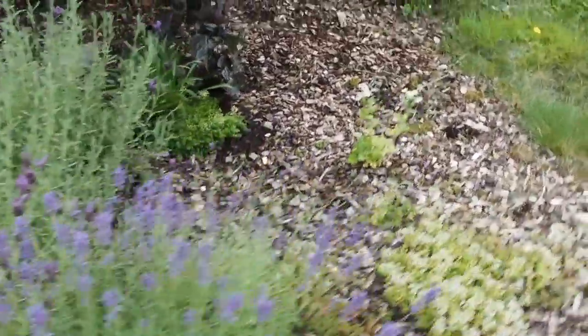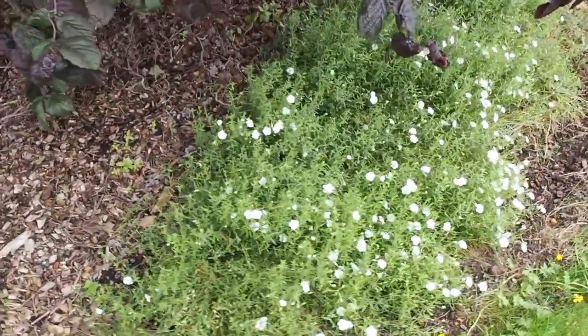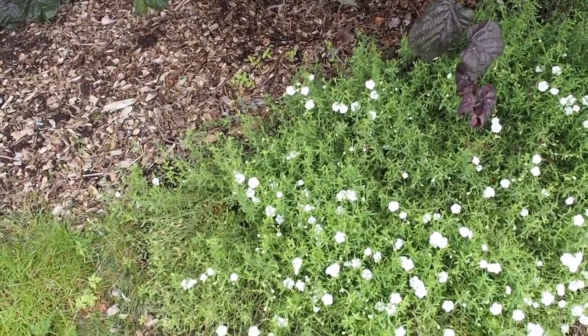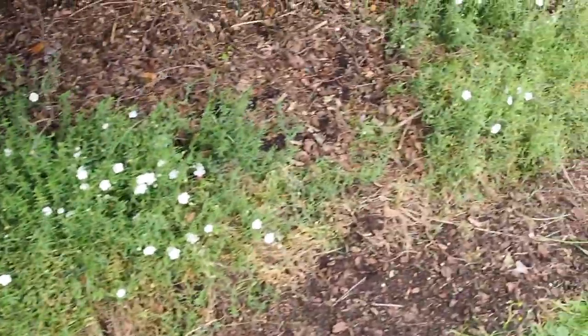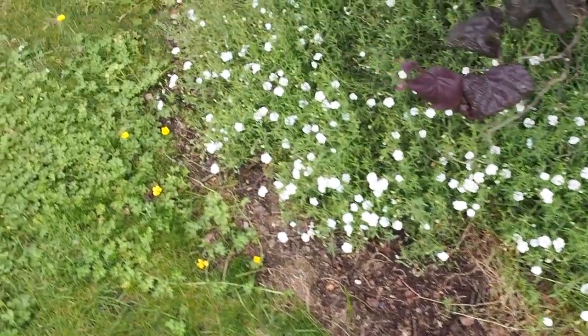And then over here is some ground cover behind the contorted filbert. This is called Mountain Sandwort, I believe, and that was planted by the previous owners, and there's a lot of grass that kind of grows in there that's hard to keep out, but I pulled out a lot of that. That's why there's a lot of bare spots right there. I just pulled the grass out that was trying to grow in there.